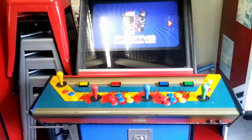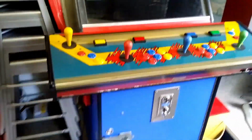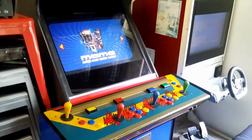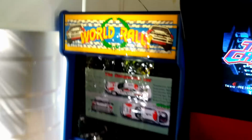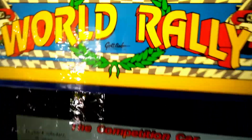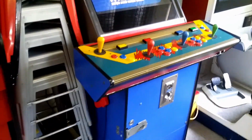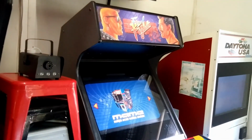Right, this arcade here is a Gottlieb Australian cabinet that you won't find in many other places. There it is there. And it is also the distributor, as I said, of this World Rally over here. So it is a pretty unique cab, not in its design, but in its distribution.